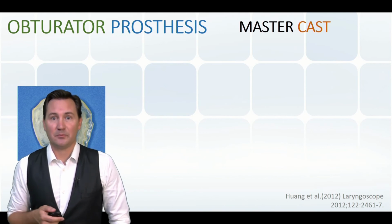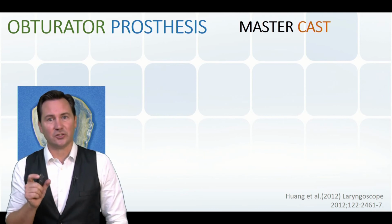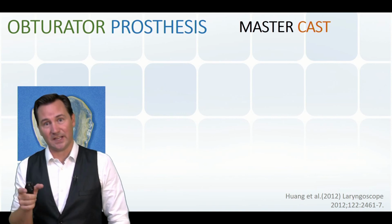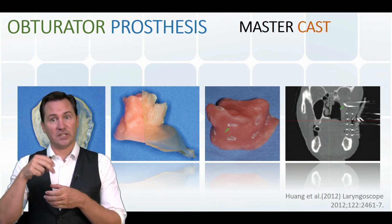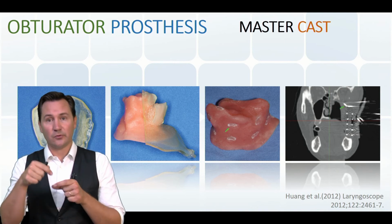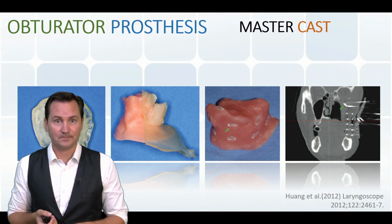Finally, here's an example where the team asked for an additional localized irradiation. So they were able to perform a precise brachytherapy by printing out the defect. Once printed, they filled it with a denture soft liner resin to obtain an obturator. And then they inserted radioactive seeds where the radiotherapy was needed.